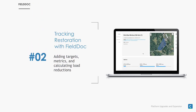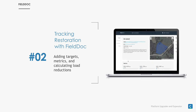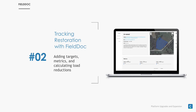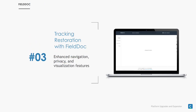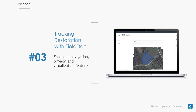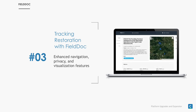We've also been working really hard to make it very easy to calculate load reductions. And we'll go through this in detail, specifically as it relates to how to enter a practice extent and location and get an automated load reduction spit back at you. And lastly, being able to make your project information private. This is very important for agricultural practices and the need to respect farmer privacy.